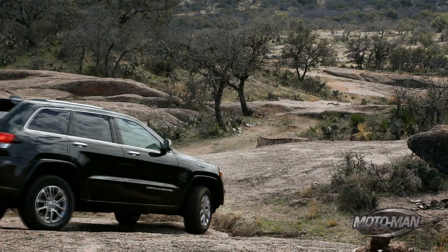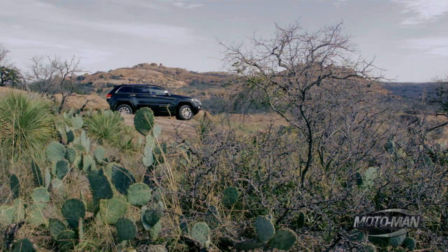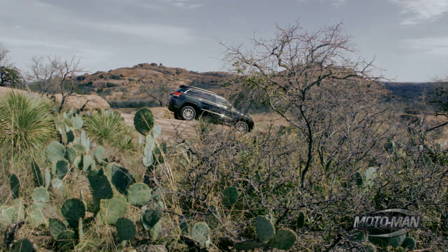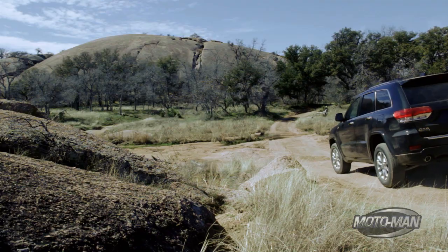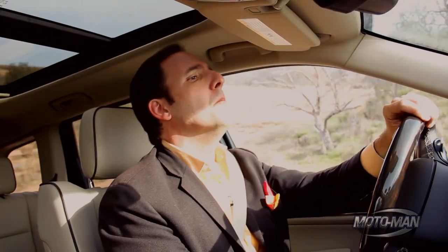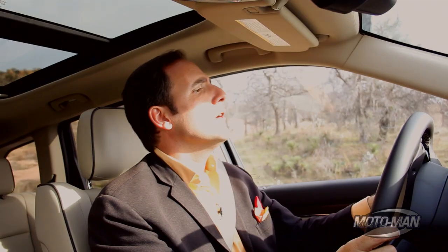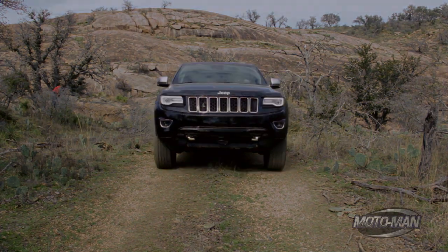So let's rewind to 2008, 2009 when the economy literally fell off a cliff. GM and Chrysler were not doing very well, so much so that they were put into a prepackaged bankruptcy, and Chrysler ultimately got sold to Fiat. And Fiat said, we're going to do better than Daimler. The first car that came out that was blessed by Fiat was the Grand Cherokee. And believe it or not, here we are in 2013, and we're already looking at an updated Grand Cherokee.